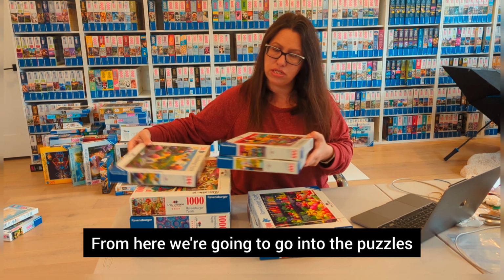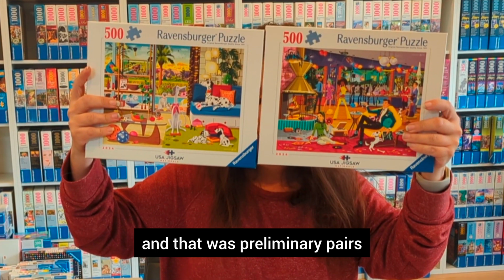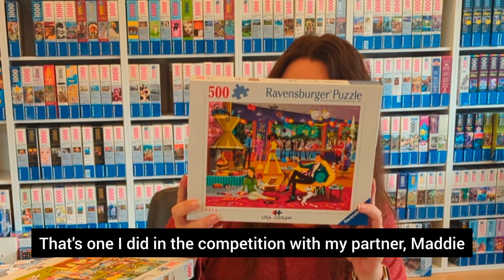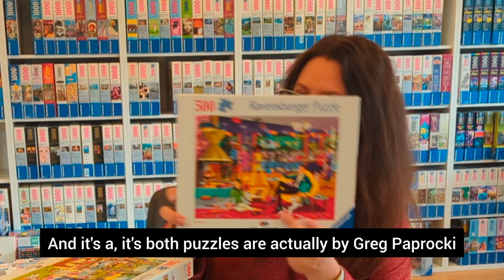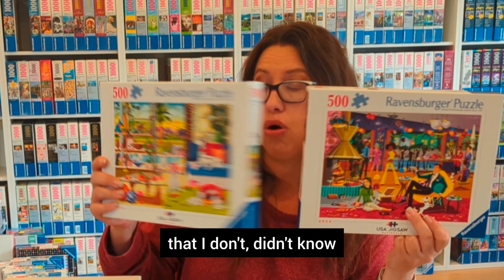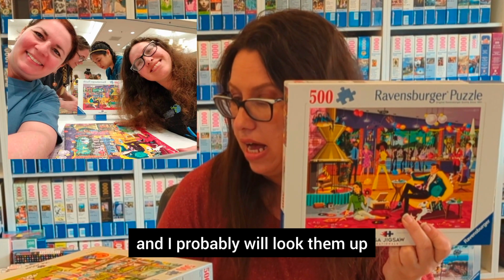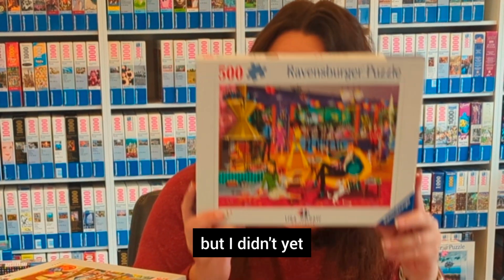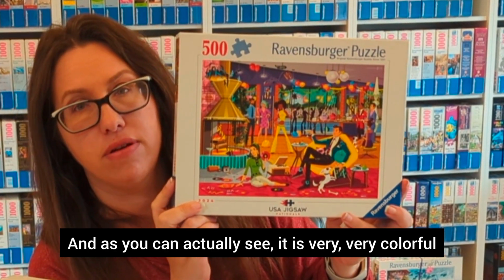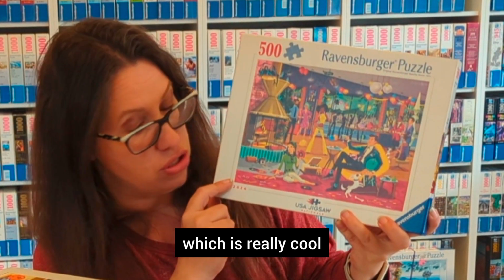From here, we're going to go into the two puzzles for the pairs, the preliminary pairs. So let's start with the first one. That one I did in the competition with my partner Maddie, and both puzzles are by Greg Paprocki, an artist that I didn't know. I was told by Ravensburger that he did a few children's puzzles before, and I probably will look them up, but I didn't yet. This one is called Jazzy, and as you can see, it is very, very colorful. It was really fun to put together, and a really unique type of style, which is really cool.